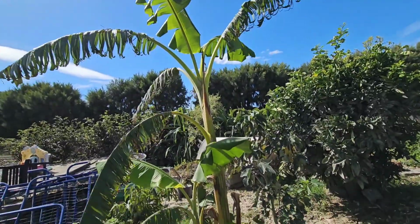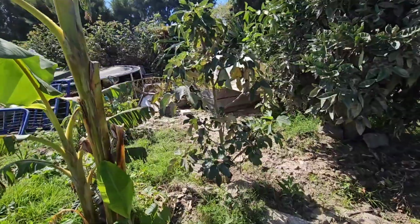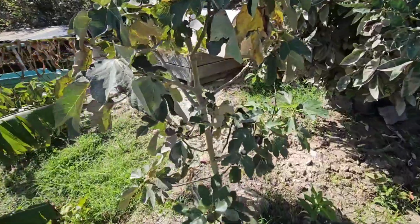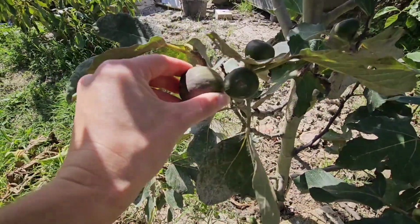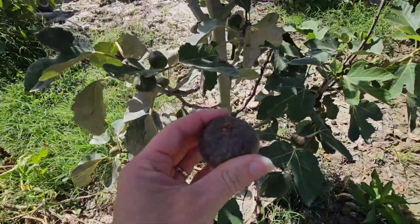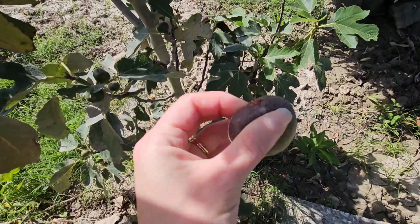So, I don't know. We will see. Right behind the bananas I have this fig tree, which again, even all this new fruit, I am just going to err on the side of caution. And I mean, I don't think these were, or that one, they were going to be ripe soon. So I got this variety.